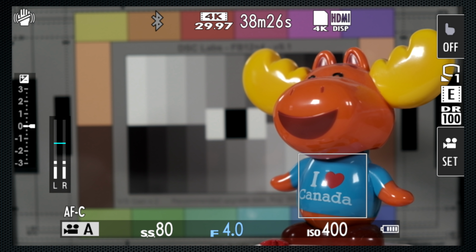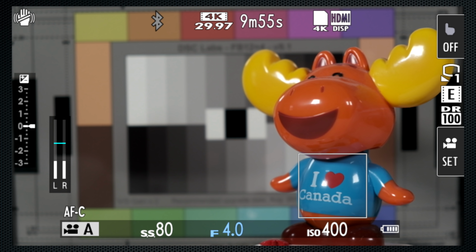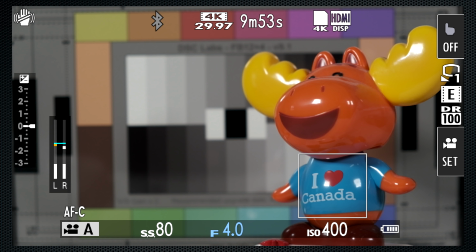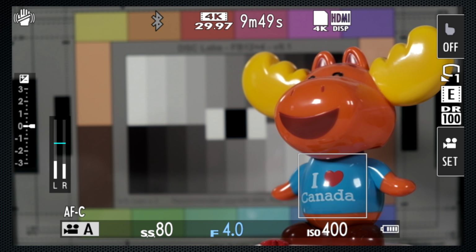That's the good news. The bad news is the record time limit. In 4K, maximum clip length is 10 minutes. In HD, 15. What nonsense! 2 competitors are now doing no limit. Fujifilm, step up!